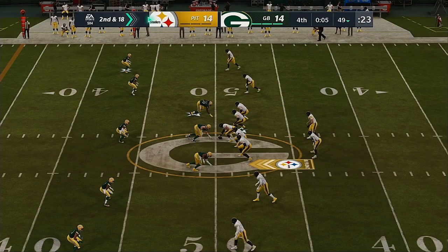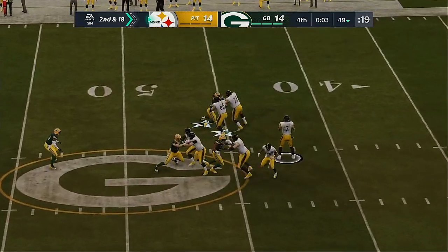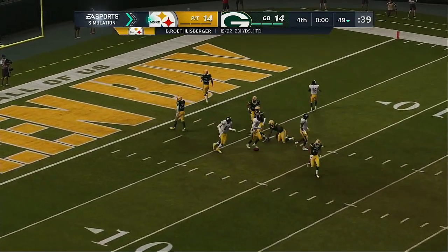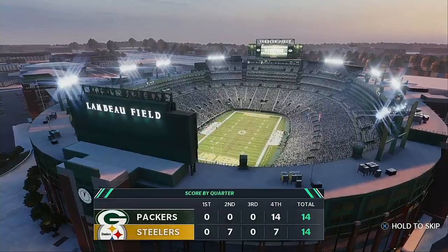Fumble on first down. Now here's second down. To throw here, Roethlisberger, looking deep for Ebron. And that's going to be incomplete. Good effort there, trying to take a shot, but it's third down.